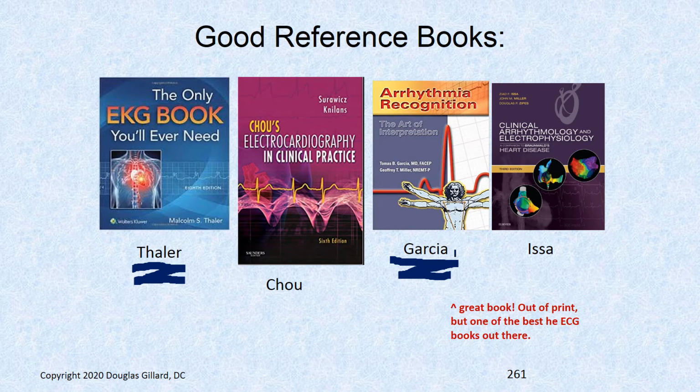If you really want to get into it, we have Shu and Isa. These are great books, but they are way into the weeds deep. So I wouldn't recommend starting out with them.